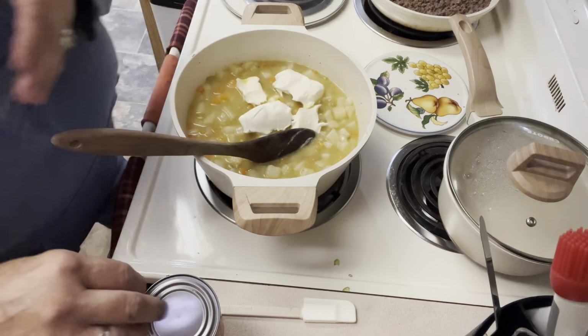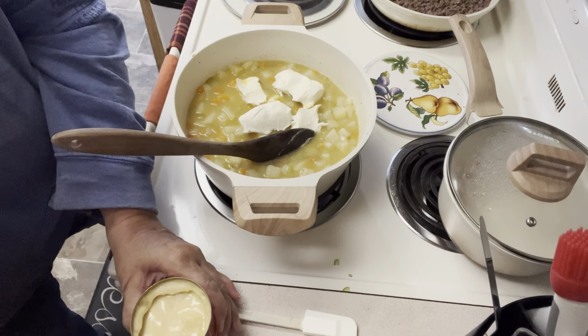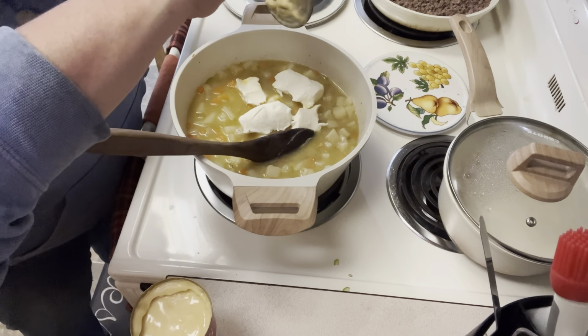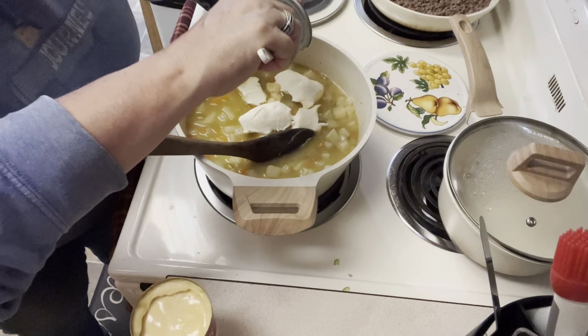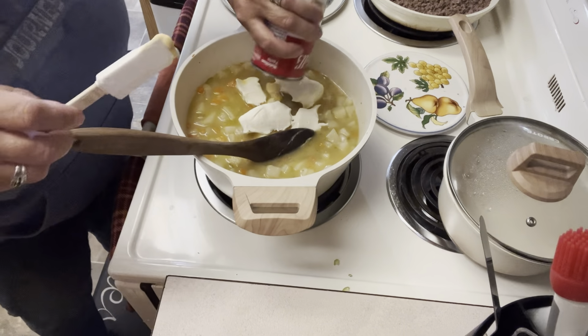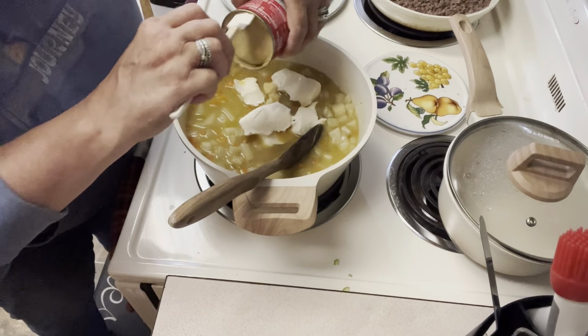We're also going to put in 1 can of cream of chicken soup. I did this years ago, and I love what this cream of chicken soup does for the potato soup. It just adds that little extra bit of flavor to it.